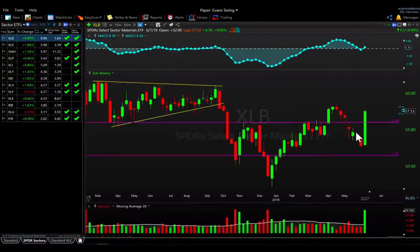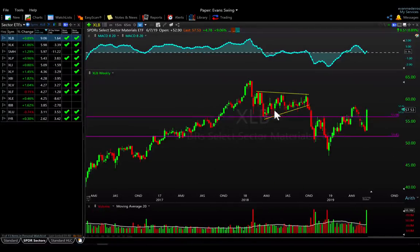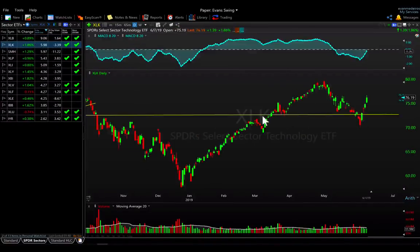If we look at the weekly chart here, 9% to the upside, clearing back above $56. There's still a lot of supply to the left of us here throughout 2018. All of this supply is in here, but it looks like it really wants to continue to move higher. So XLB is probably a space we're going to be looking at over the coming weeks for trade ideas.